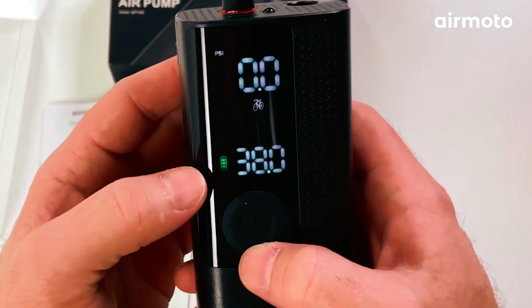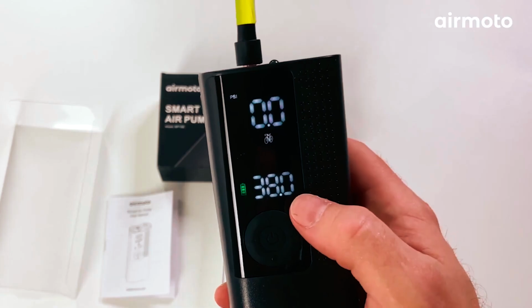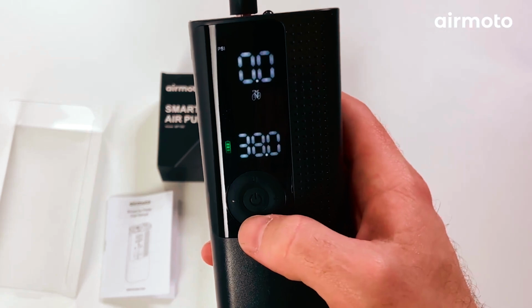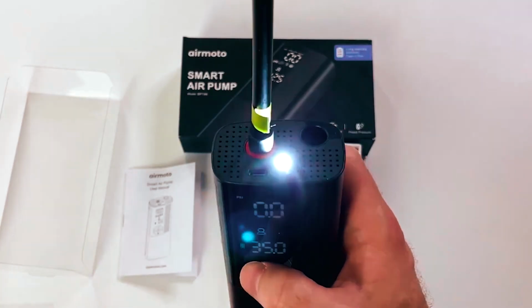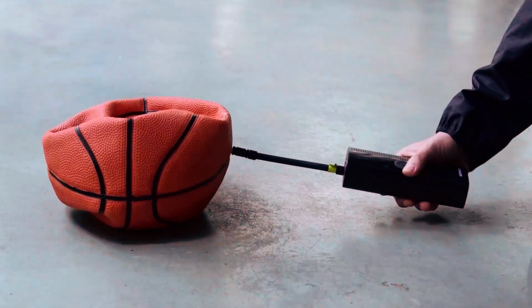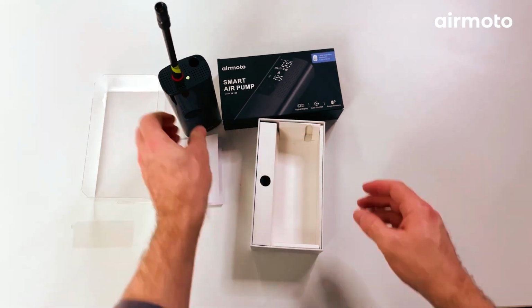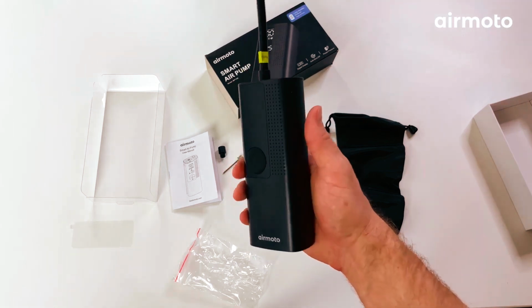Equipped with a large LCD screen, it allows easy selection between different pressure units and features an automatic shut-off function when the desired pressure is reached. Its built-in LED light ensures visibility in low-light conditions, while included attachments accommodate various inflation needs from sports equipment to vehicle tires. Compact and portable, it fits conveniently in a glove box or trunk, making it an essential tool for road trips and daily commutes.